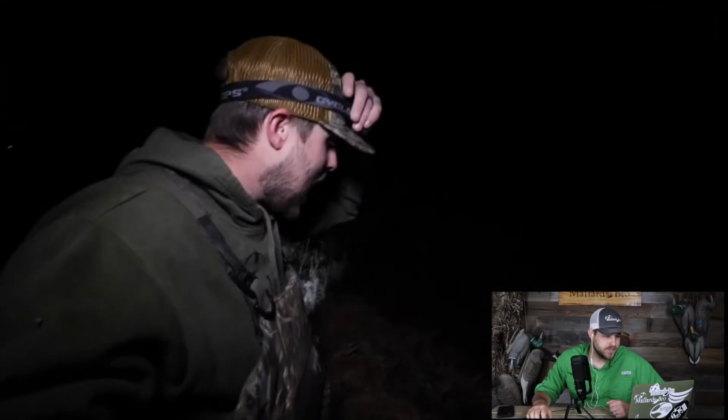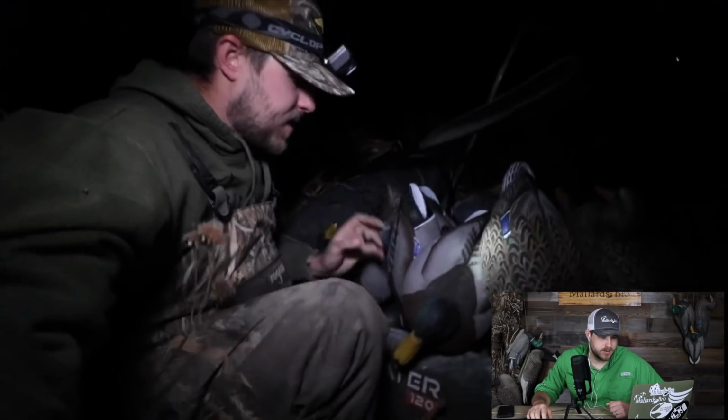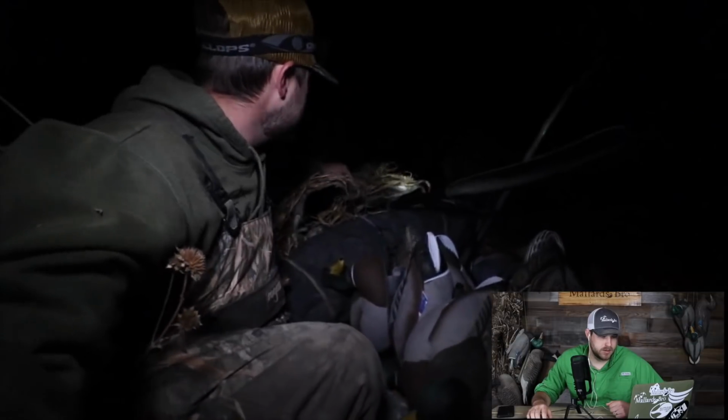We are ready to rock and roll. We've got the kayak through the barbed wire fence. We've got a dozen of these Live Series mallards. We got 2 dozen teal decoys, 2 spinners, and we're bringing our hide with us.